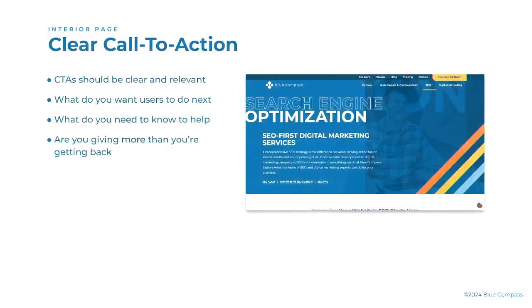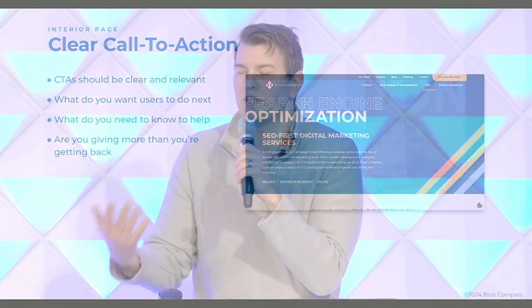And then the fourth bullet here, just are you giving more than you're getting back? Your content is freely accessible on the internet, so you're already giving something, but make sure you're giving them enough that it feels worth them filling out the form to get more information in the long run. A good example of this would be a white paper. You're giving up your email address, meaning you're expecting somebody to email you back, and that can be a heavy lift for somebody. So by making sure that white paper is really valuable, that's where you're going to get the most return, because it's something really important to that end user.